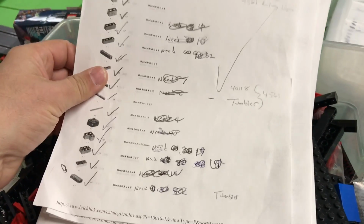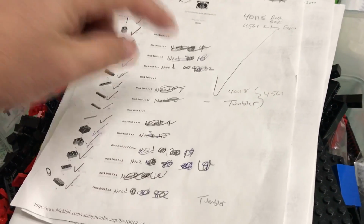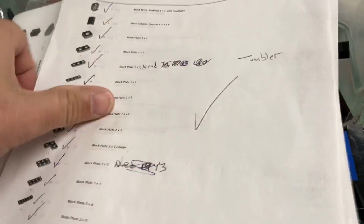All right, this is a terrible list here, but this is my stupid system. I'm done with that page. This is the inventory for Darth Maul, and these are the parts for Darth Maul in the container. So I needed, nope, I got all those. I'm done with that page. It's got a big check. If I put the big check on it, that means I'm done with it.